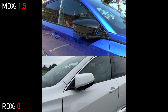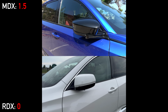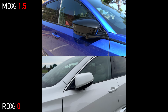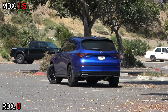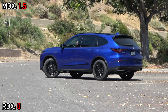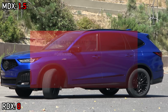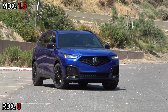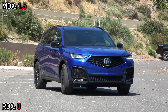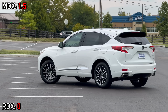Now let's move on to some individual features. Checking out the mirrors, they are both fully loaded with features, including heating, blind spot monitoring, power folding, and auto dimming for the driver and passenger sides. In addition, both also include every other active safety system you can think of, standard on all trims. Among all the normal ones, you also have traffic jam assistance, and the MDX can even get an auto lane change feature, but it's not offered unless you get the most expensive Type S trim level.